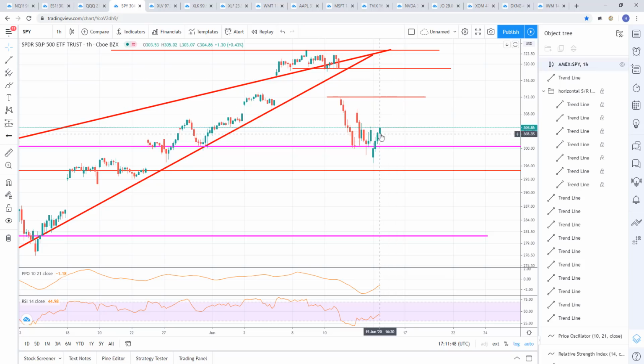So if this wants to, it could easily run all the way up here. I'm looking to get short again, either today or tomorrow, just depending on where this thing wants to go, and then I'll put my stop up here around 320, 350, somewhere right around there. And that is the S&P 500.